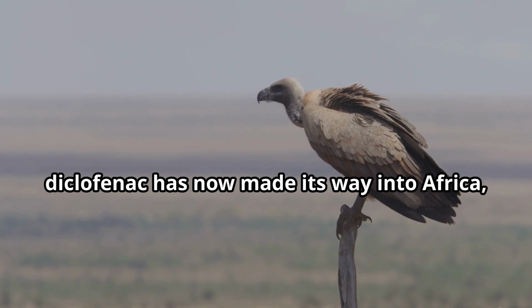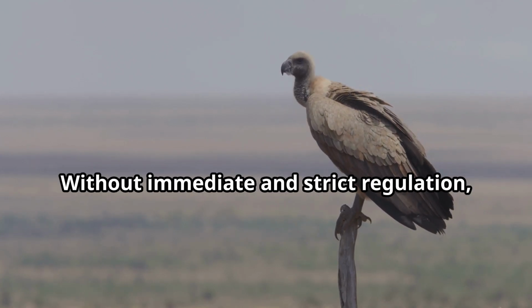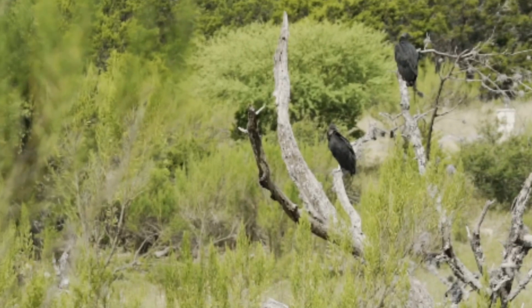Alarmingly, Diclofenac has now made its way into Africa, threatening similar devastation. Without immediate and strict regulation, Africa could repeat Asia's tragic experience, rapidly losing its crucial vulture populations.